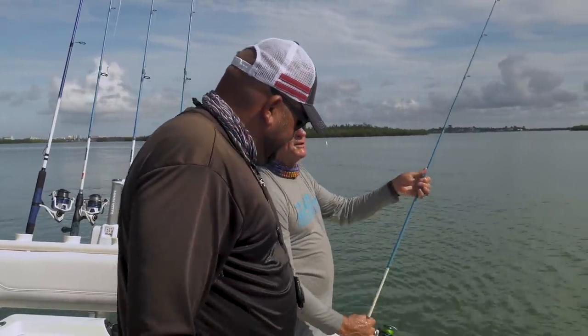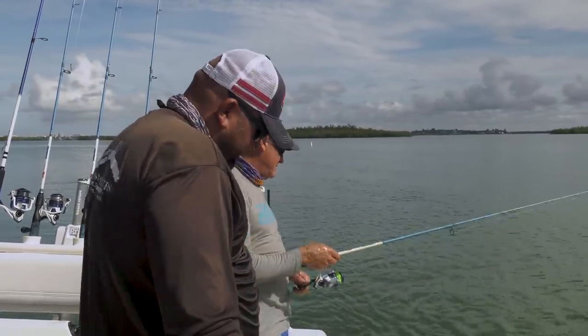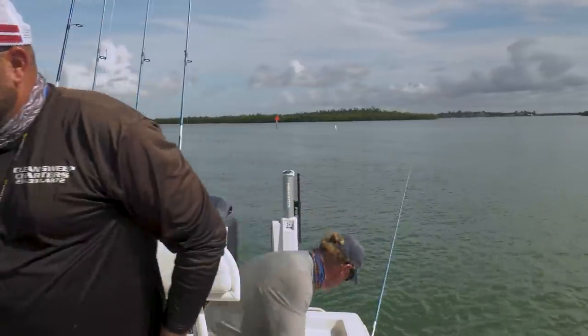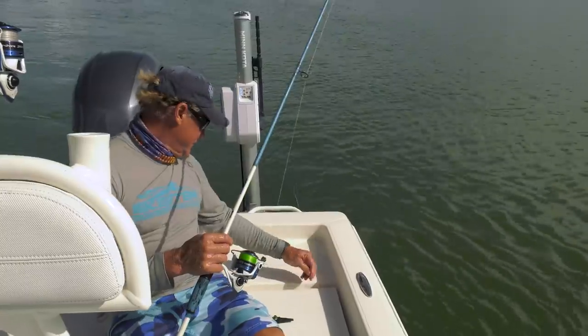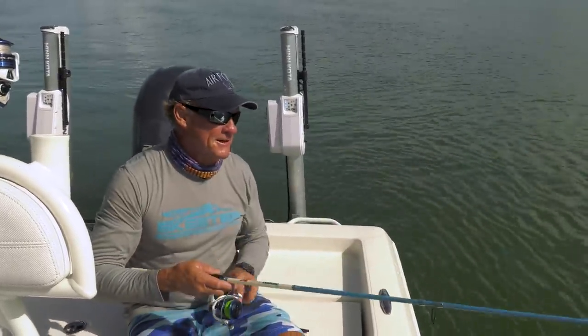Well, let's see. If we go get a redfish later on today, we're gonna have that slam, baby. That'll be a good slam. Hey, even a trash can slam is good. Maybe you're still catching fish. That's it. But it's a whole lot better when it's a glamour fish slam.